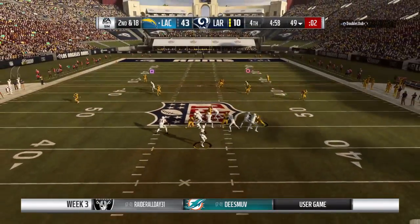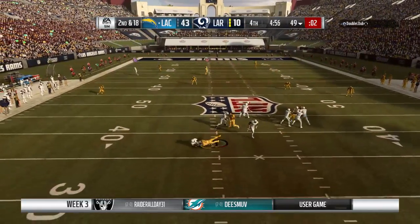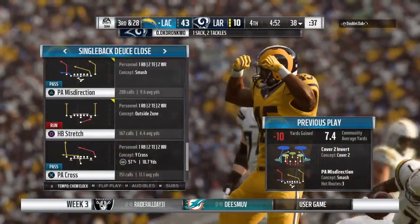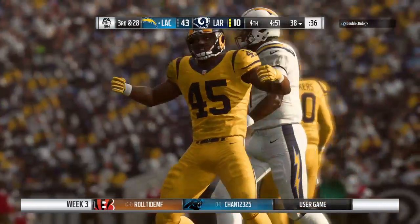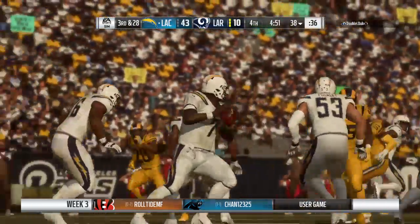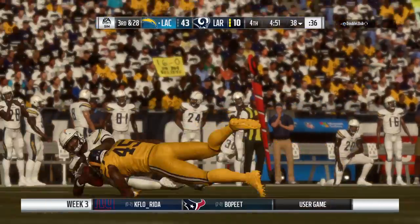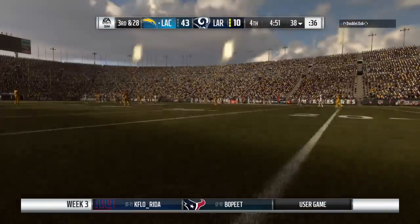Here's Jones to throw on second down. And the Rams got him. They bring him down. One thing that I liked about this guy during the draft process was his motor. Of course, I loved his skills, but he plays hard on every down. And that motor on full display there as he gets his first NFL sack.